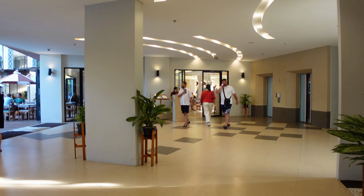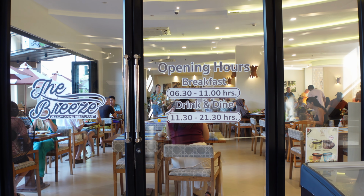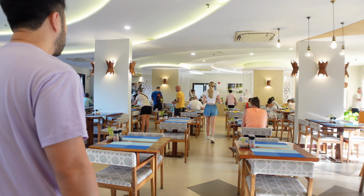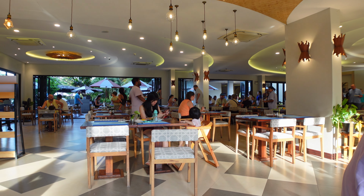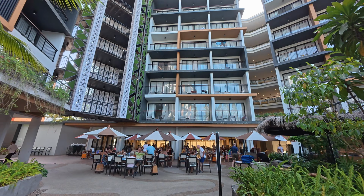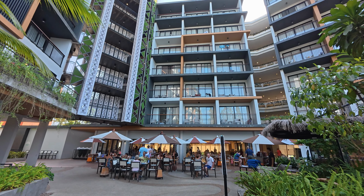The breakfast runs from 6:30 to 11, so whether you've got an early excursion or just want to sleep in and ease into the day, you're good. The dining area has both indoor and outdoor seating. Inside is cool and bright, while outside has more of a breezy, relaxed vibe.